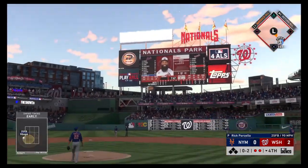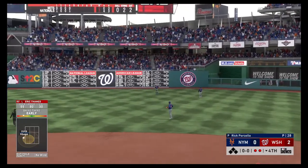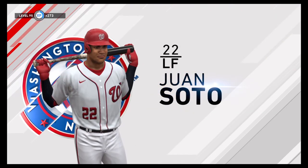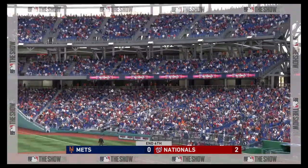Pulled toward right center field. Nimmo will reach out with one hand to make the catch on the move, and that ends the inning. 1 in the inning for the Nationals on the solo home run. We're through 4. It's 2-0 Washington.